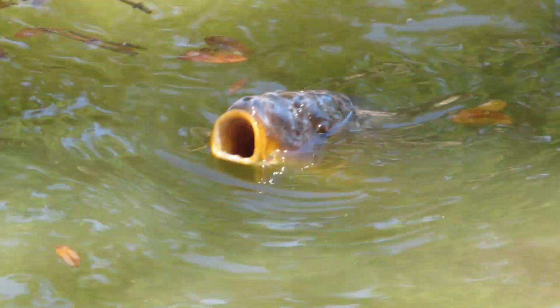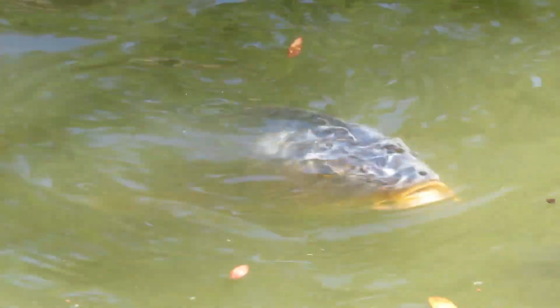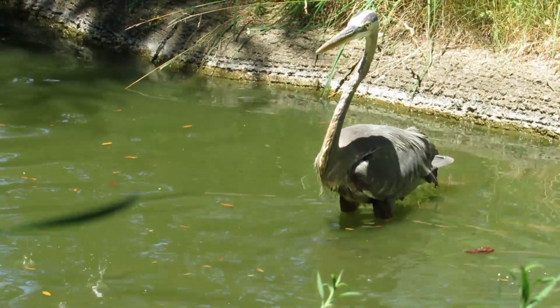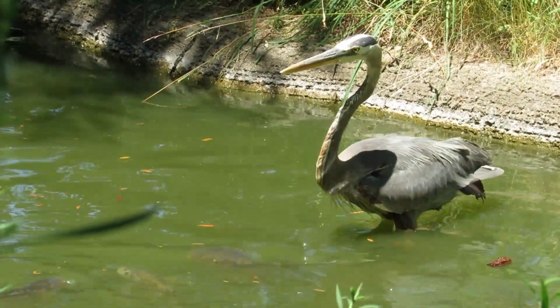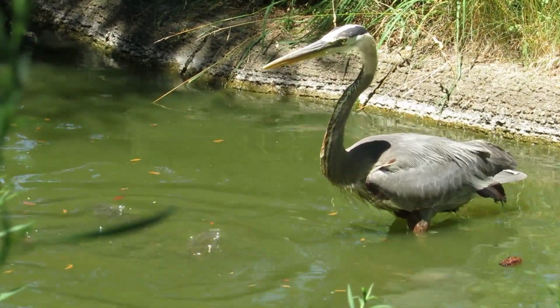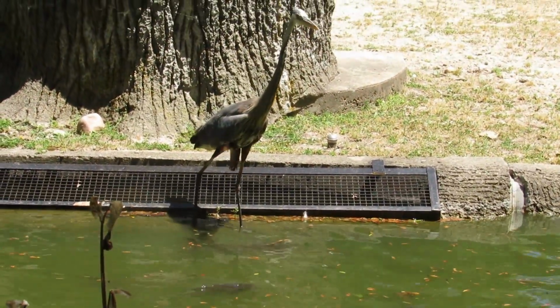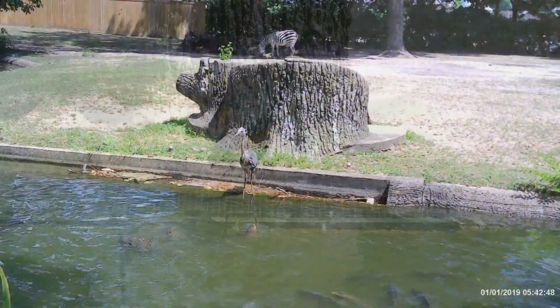The river that flows at the front of these habitats is filled with carp, so if you're lucky, you may spot an expert fisherman. Despite waiting around for about 20 minutes, I did not witness any catches on this visit, but on one of my previous visits, I captured this.